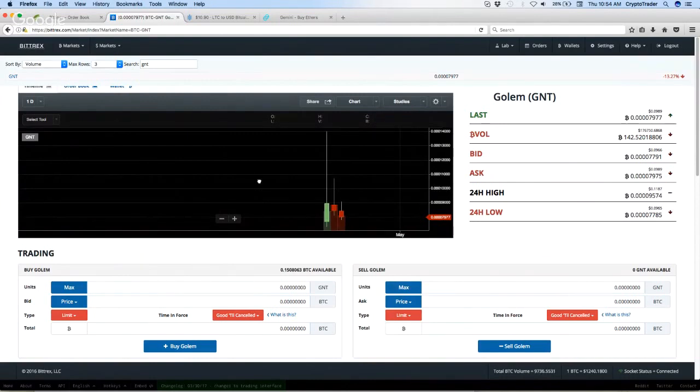I don't know if Golem was just recently listed on Bittrex, but I don't have much data for it. I know they've been around for a while on Poloniex. But on Bittrex, I only have 3 days' worth of candlesticks, and the low is 7,302 Satoshis. So it's kind of hard for me to determine a good support. There's not much data for it.